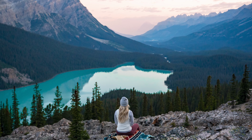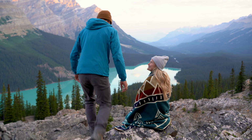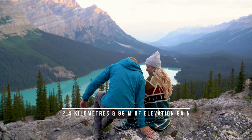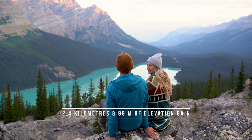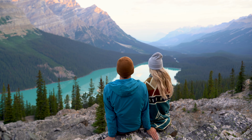Highly suggest going here for sunrise or sunset to avoid the crowds. It's along the Icefields Parkway. It is 2.4 kilometers and 99 meters of elevation gain in total, so really not that difficult at all, and it's so worth it.